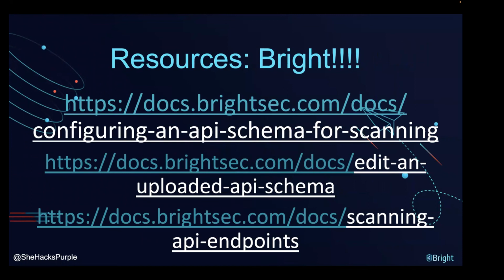There are 3 different articles specifically about editing your API schema, how to configure your API schema nicely, how to scan API endpoints. There's lots of tips in there.